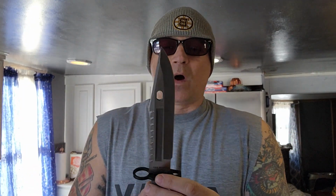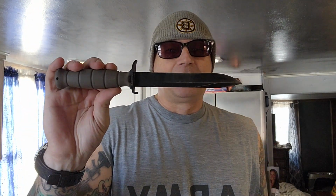So I designed one that I would love to see. Big fat front end, nice thick wide blade. And there's different things that each blade can do. A skinny blade like this one, the Glock field knife, which is an excellent combat field knife. You see how narrow it is?